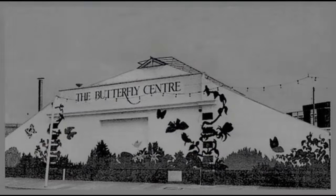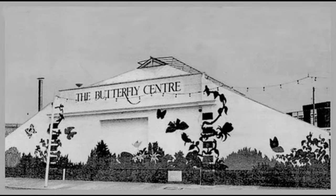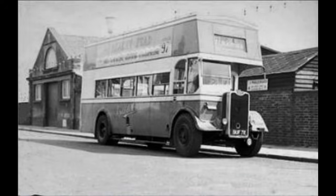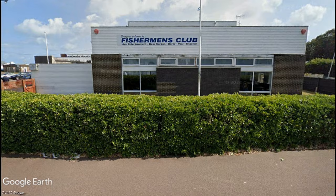Moving onwards, we are at Fisherman's Green, home to Eastbourne's Butterfly Centre, operating until 2001, another lost attraction on Eastbourne's seafront converted into more parking. Still at the Fisherman's Green area, we are opposite the Beach Road junction. The bus stands where we find the popular Fisherman's Club located today.